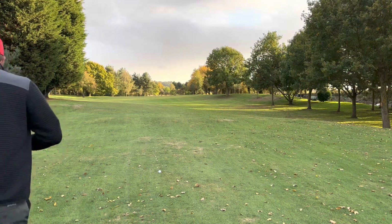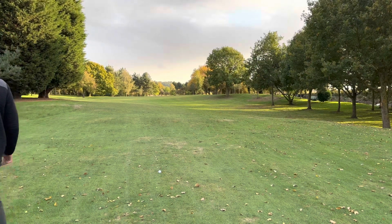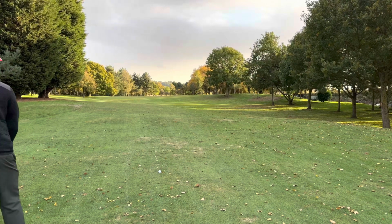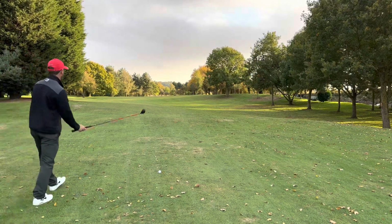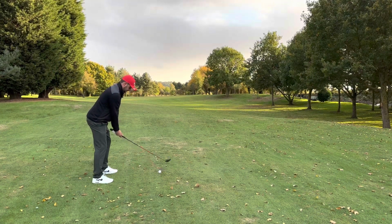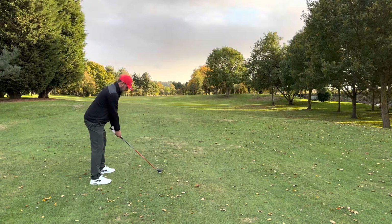Not sure the yardage is what we got in. You're from here, 205 still to go. 205. I'll take a hybrid. Just the perfect shot would be straight over them trees on the right-hand side, the orangey one. That would be the tiger route, but there's no Tiger Woods here. More Tiger cubs.